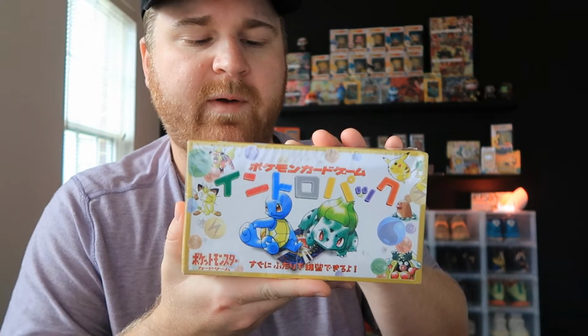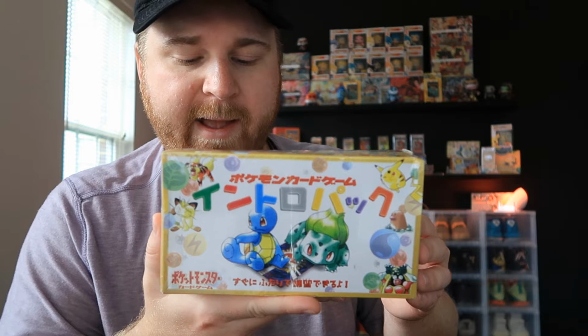Number 2 is the Japanese VHS tape. I was picking these up at about $150 to $200. This is a promo that's been around forever. I've seen these opened. I remember when they were $50, $60 back in the day. There are 2 decks in here, a Squirtle and a Bulbasaur deck, and you get a holo Venusaur and a holo Blastoise. And they're really nice looking cards across these 2 decks.